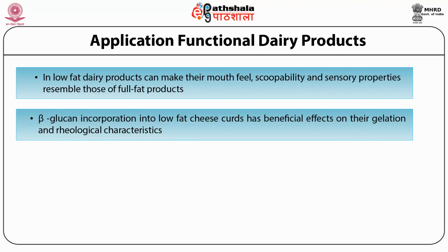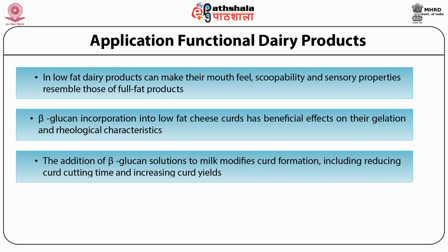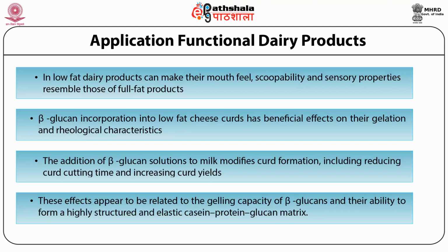Similarly, beta-glucan incorporation into the low-fat cheese curds has beneficial effects on the gelation and rheological characteristics. Addition of beta-glucan solution to milk modifies the curd formation, including reducing the curd cutting time and increasing curd yield. So these effects appear to be related to the gelling capacity of beta-glucan and their ability to form a highly structured elastic casein protein glucan matrix. So beta-glucan interacts with the casein protein and forms a matrix, and this is supposed to improve many rheological properties when it is incorporated in dairy products.